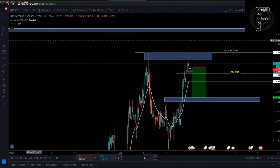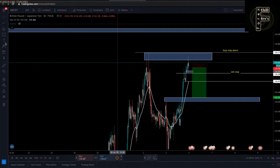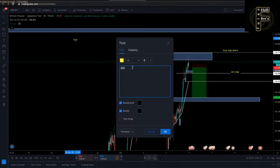We broke the low, so it was possibly supposed to push down, but it did not play out as planned. So it is what it is. Minus 5 pips.